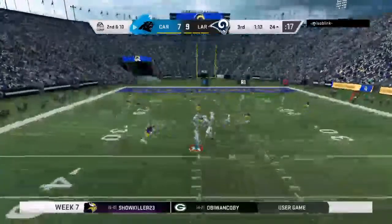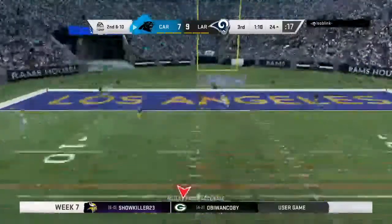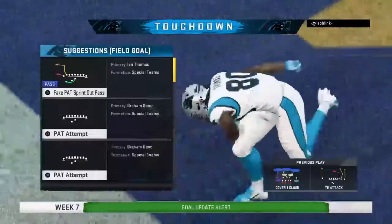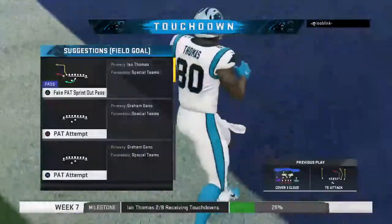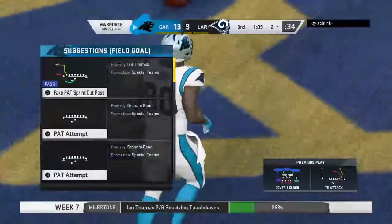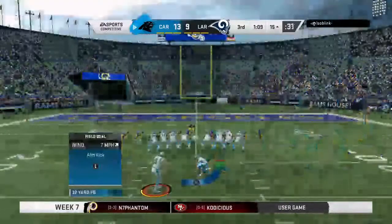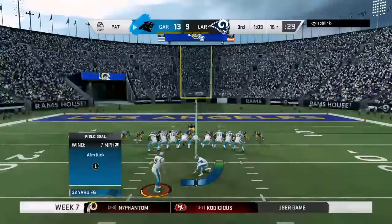To throw again. Newton. And he's got it. Touchdown, Panthers. Ian Thomas, his 2nd touchdown on the season. And the Panthers are going to jump back in front. A post to the tight end for 6.